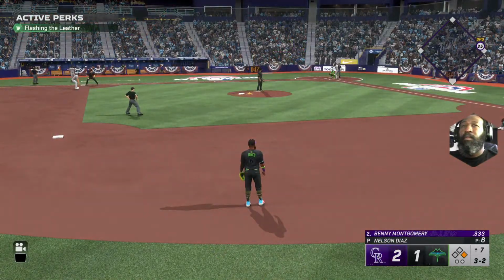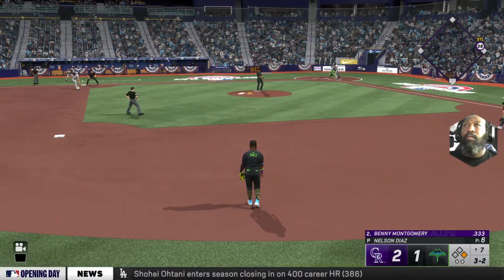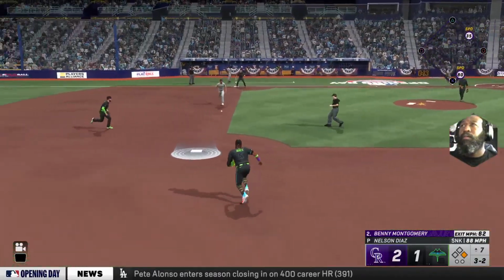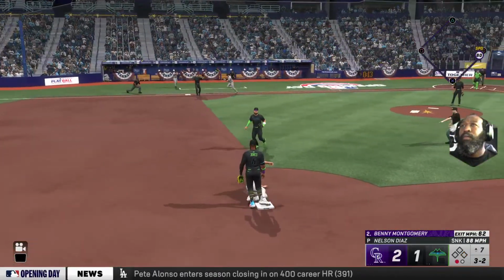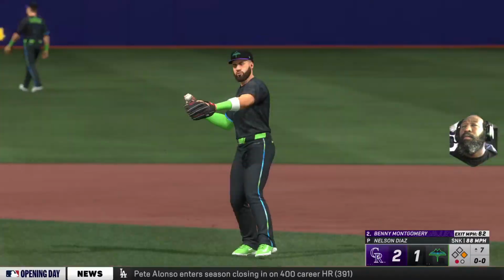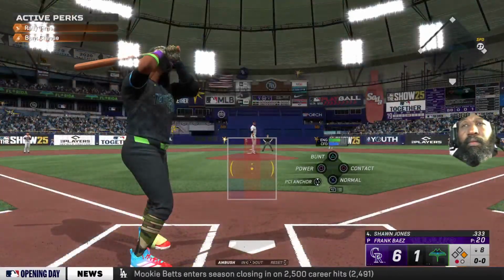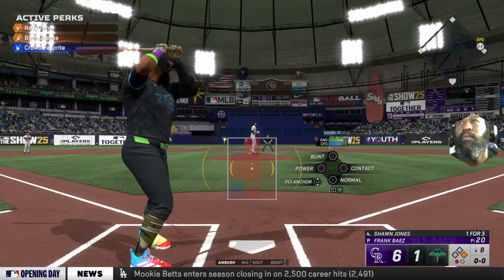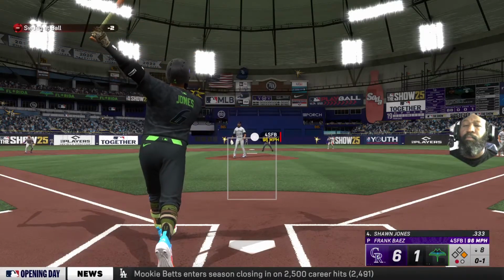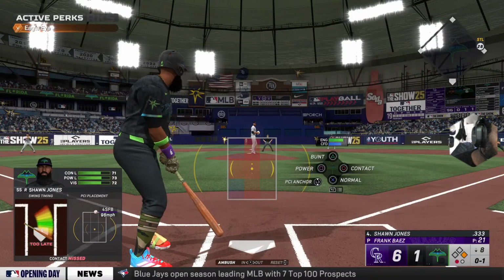Benny Montgomery digging in for the Rockies. On the ground to second, might be 2. They put the tag on him, and no throw. He's into first easily. So digging in, Sean Jones. 1 for 3. And a good fastball to start him off. That's strike 1. There was a high velocity fastball in the zone.